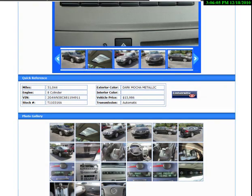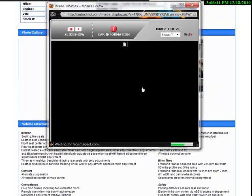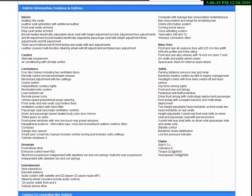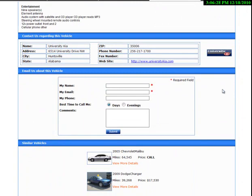When you scroll down farther, it has all the lists of the images. You can click on the images and get another overview if you'd like. So there are plenty of options to see the car and images and zoom in and zoom out. If you scroll down farther, you'll see the vehicle information, features, and options, which is a detailed overview of the vehicle. Further down, you'll see the dealership name, address, phone number, basically contact information, and you'll have their URL also down here.